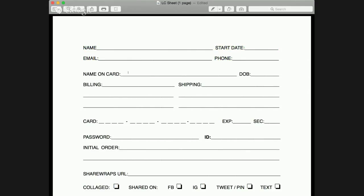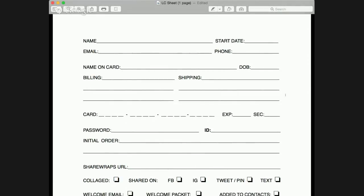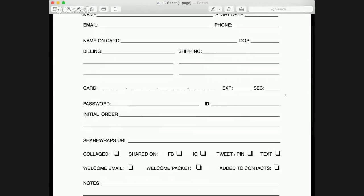Name on the card. As we know, we need to know what the name on the card is as it appears, including middle initial. Date of birth, their billing address, and their shipping address. Because as we know, with It Works, your loyal customer, if their billing and shipping isn't the same, you cannot enroll them online. That needs to be done through customer service. So finding out right away if their billing and shipping is the same is going to allow you to know if you can put this in the computer or walk them through putting it in the computer, or if you need to call it into customer service.